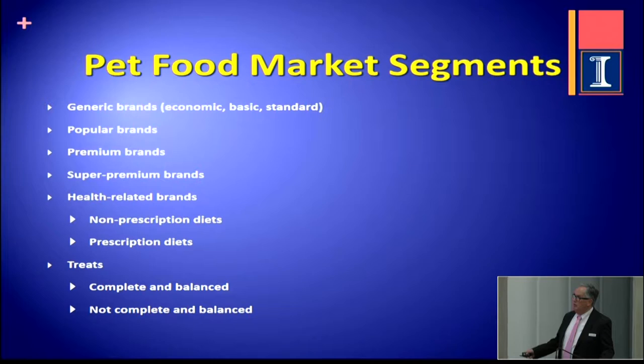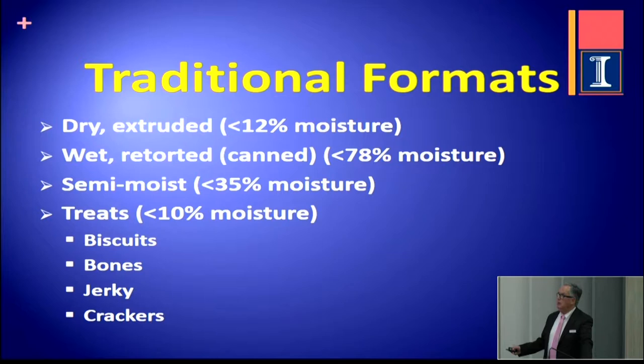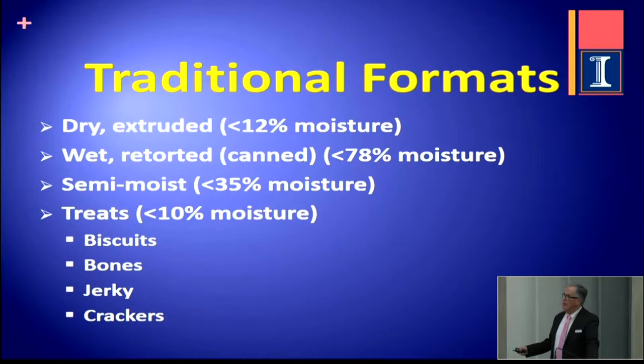Now, diet formats are a different thing. What types of diet formats are available? Well, by far the most popular one is the dry extruded, which has 12% moisture or less. This is your kibble, your typical kibble diet. The wet retorted or canned diets would have 78% moisture or less. Semi-moist would be usually the diets that we find in the pouches. They're 35% moisture or less. And most of the treats are dry, less than 10% moisture. They can be in the form of biscuits, bones, jerky, or crackers.